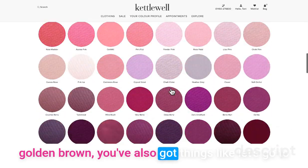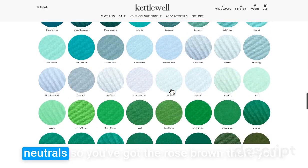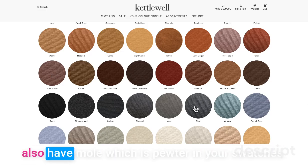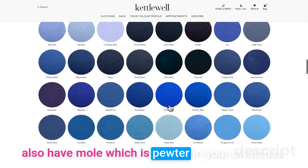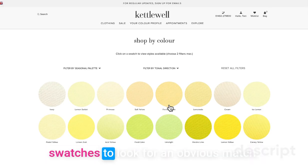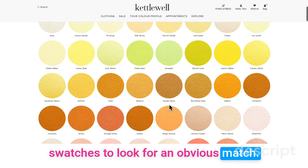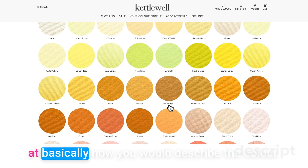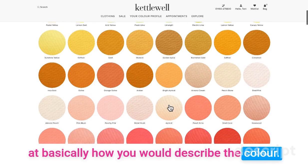You've also got things like, let's go to neutrals. So you've got the rose brown there. You'll also have mole, which is pewter, in your swatches. So obviously you can use your swatches to look for an obvious match. A second route to go down is actually to look at basically how you would describe the colour.